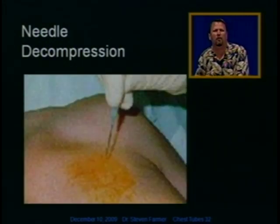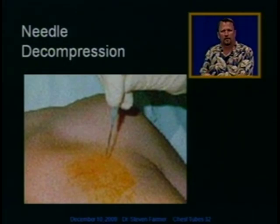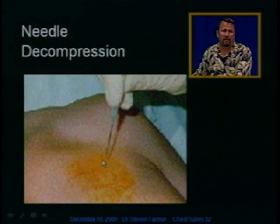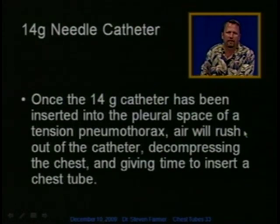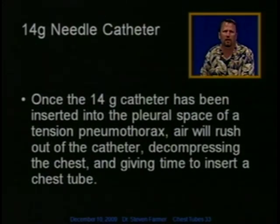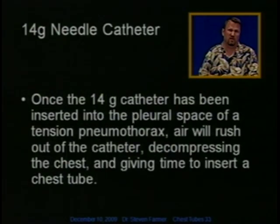I think a picture is helpful. And so if this person is having a tension pneumothorax, the easiest and quickest way to apply a life-saving treatment is to insert a needle right there, second intercostal space at the midclavicular line. Once the needle catheter has been inserted in the pleural space, air will rush out. If you ever see this happen, you'll hear the air blow out of the needle. And once that air has rushed out, the chest has been decompressed, and now this gives us time to insert a chest tube.